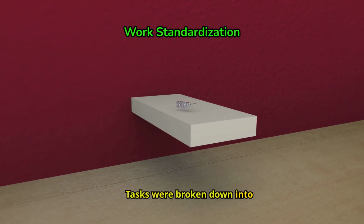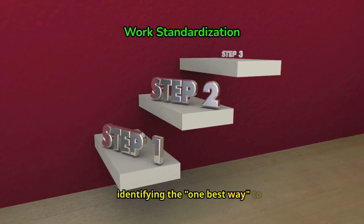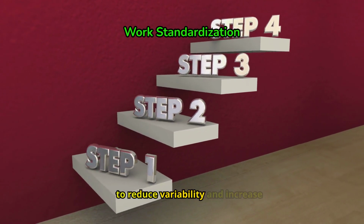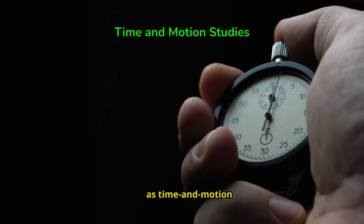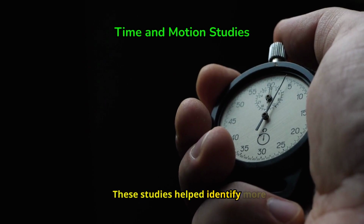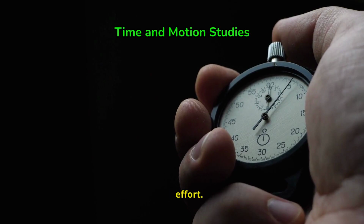Tasks were broken down into simpler, repetitive steps, with a focus on identifying the one best way to perform each task. This standardized approach aimed to reduce variability and increase efficiency. Taylor used detailed observations and measurements, known as time and motion studies, to analyze how workers performed their tasks. These studies helped identify more efficient ways to complete work, reducing wasted time and effort.